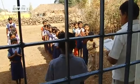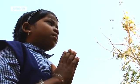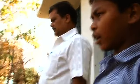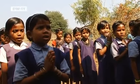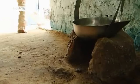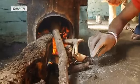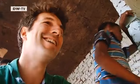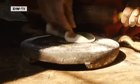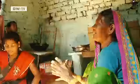Next door there's a school that uses the new stove too. This is what a conventional stove looks like. The school lunch is being prepared. The new metal device actually costs 10 euros. But with donations like mine, the price drops to just €1.50. That's a daily wage for the families here.